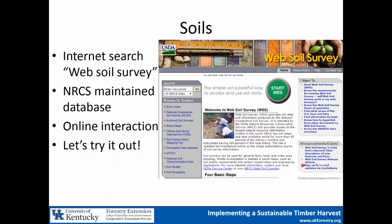So obviously soils are extremely important. You need to know what type of soils you have in your woodlands, and even if you own a farm or ag land or whatever types of property you have, you need to know what type of soils are present so you can better protect them, so you can prevent their erosion and keep them in a really good state. So there really is a good database of the information of what types of soils are out there.